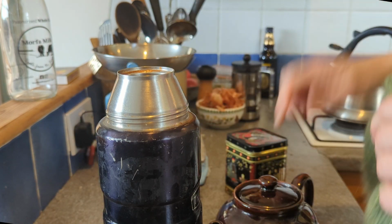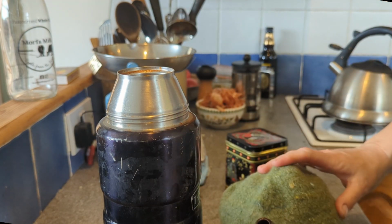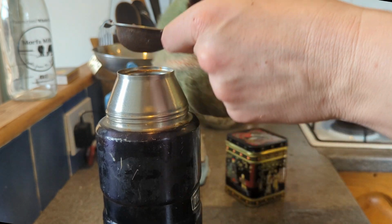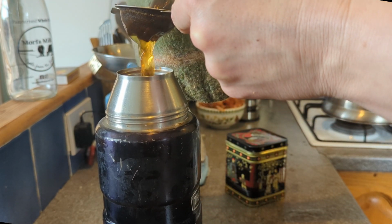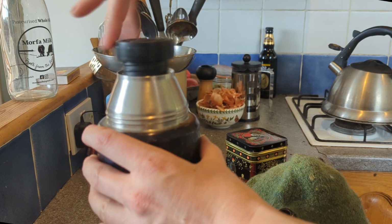Remember, if you're using tea leaves, you've got to have a tea strainer. And this is going straight into the flask. I'm going to take a separate jar of milk with us.